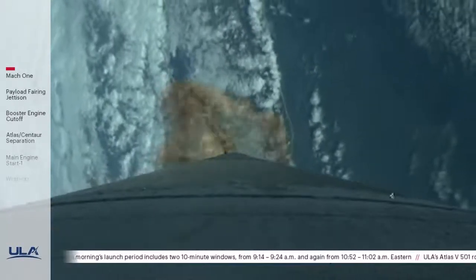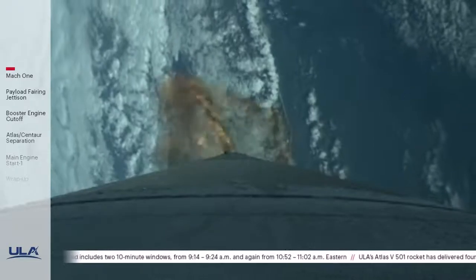Vehicle has now begun closed-loop steering. The vehicle is now half the weight it was at liftoff, burning propellant at a rate of more than 2,600 pounds per second. Approximately 2 minutes remaining in the Atlas booster phase of flight.